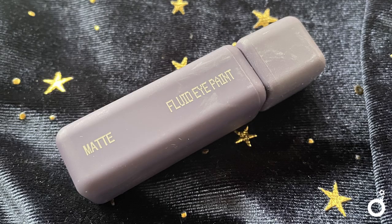For the eyeshadow base, I'm going to be using the About Face Fluid Eye Paint in the shade Infinity. It's this beautiful dark purple. I'm just going to spread that on my eye, blend it out, and then I'll be right back. Okay, we're back. I blended this out. I didn't do a perfect job, but we're gonna cover it with this eyeshadow, so it's gonna look beautiful anyway. And we're gonna use the shade Cosmic Rocks.